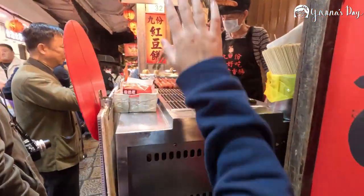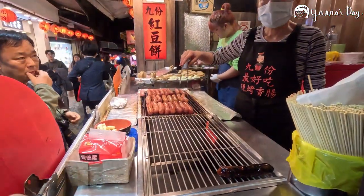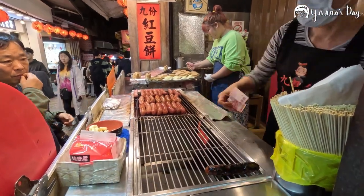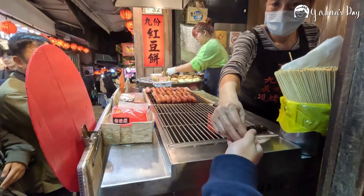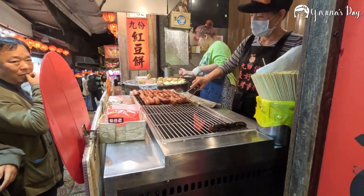Anyway, we did not forget to try the food. We had Taiwanese sausage, grilled mushrooms, and taro balls. My all-time favorite was the sausage!